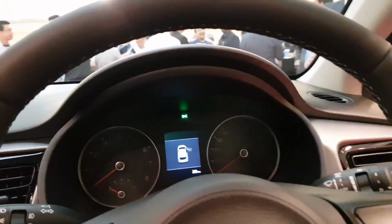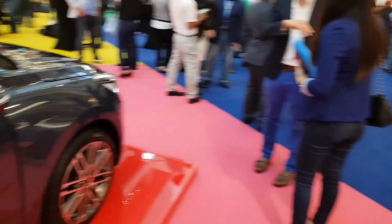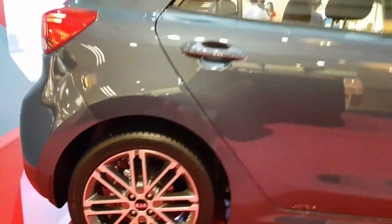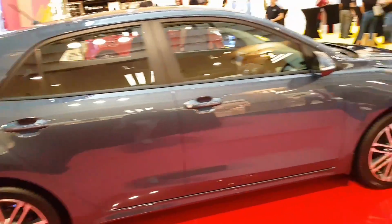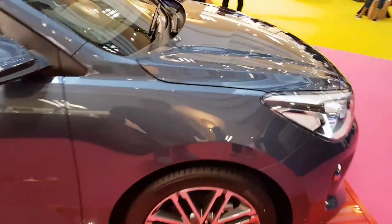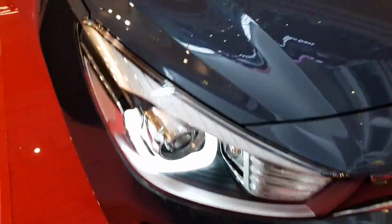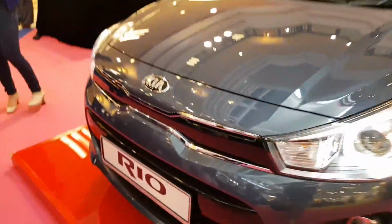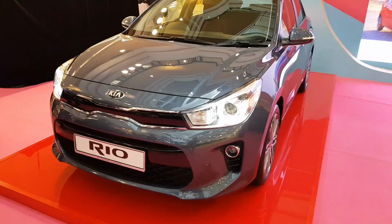Let me walk around the car a little bit more to show you. The 1.4 makes about 100 horsepower. Not a lot of power, but can it move the car? Definitely it can move the car. I think the wheels look pretty good. The car looks decent. And I like the daytime running lights. Interestingly, they covered this part now, like an EV. They still maintain the Strider grille design, but they covered it.